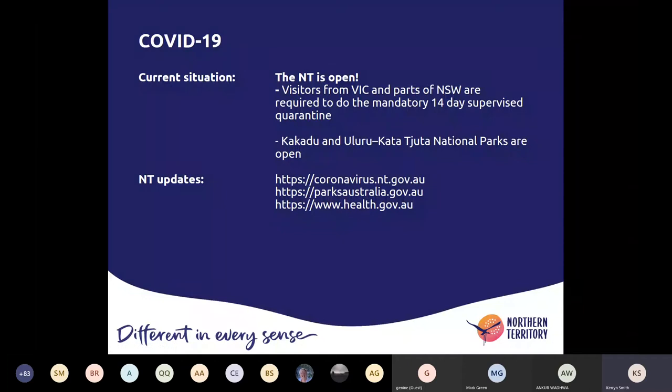We just want to acknowledge that we know it's been a really tough year for you all and for the travel industry with COVID-19. The Northern Territory has been really fortunate in comparison to other states. But at this point in time, the NT is open and there are mandatory quarantine restrictions in place if you were to travel from a hotspot. On the coronavirus.nt.gov.au website, there's a map which identifies these current hotspots, so that's quite handy to take a look at. Kakadu and Uluru National Parks are open, but as you'll be aware, things are changing every day, so it's best to check out one of these website links that I have up here to give you a little bit more information.